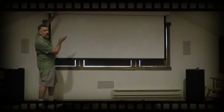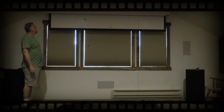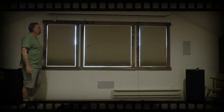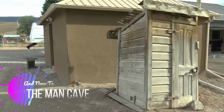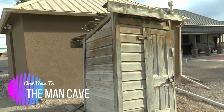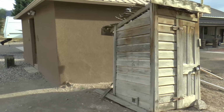And there you go. Pretty slick. One of my favorite features. As a full 4K theater, we also have a man cave. And there it is. Look at that. Nice. No, sorry. Just kidding.